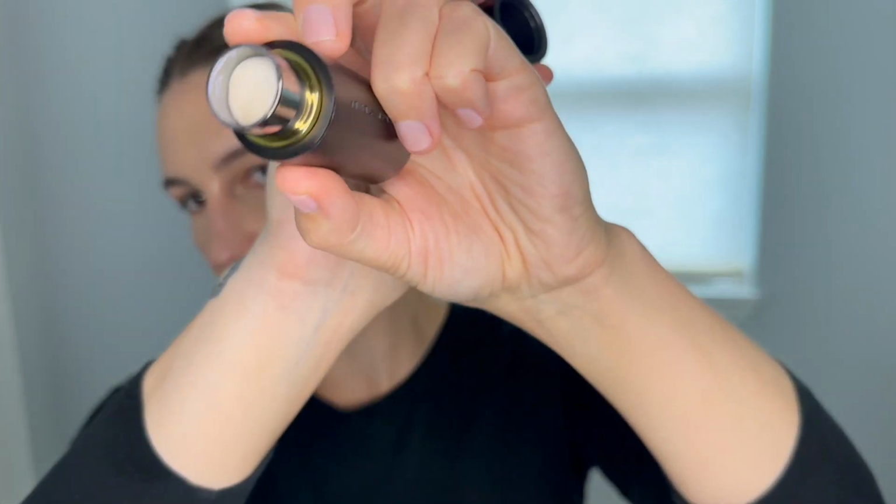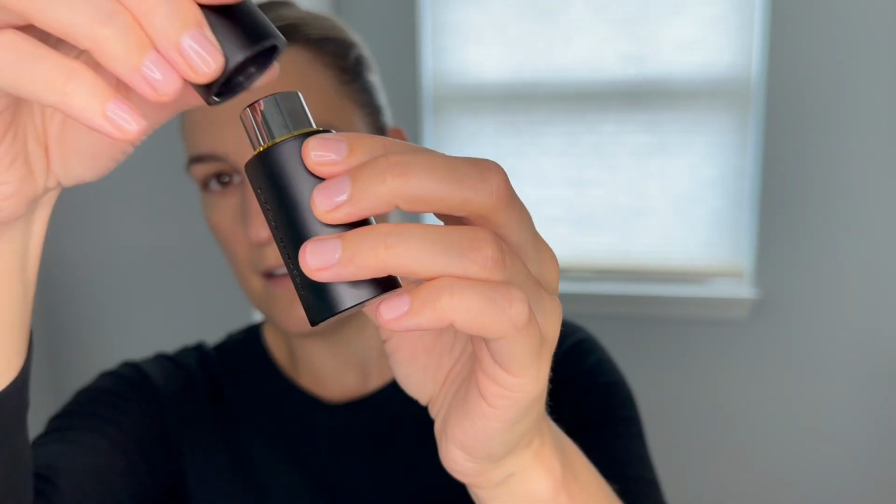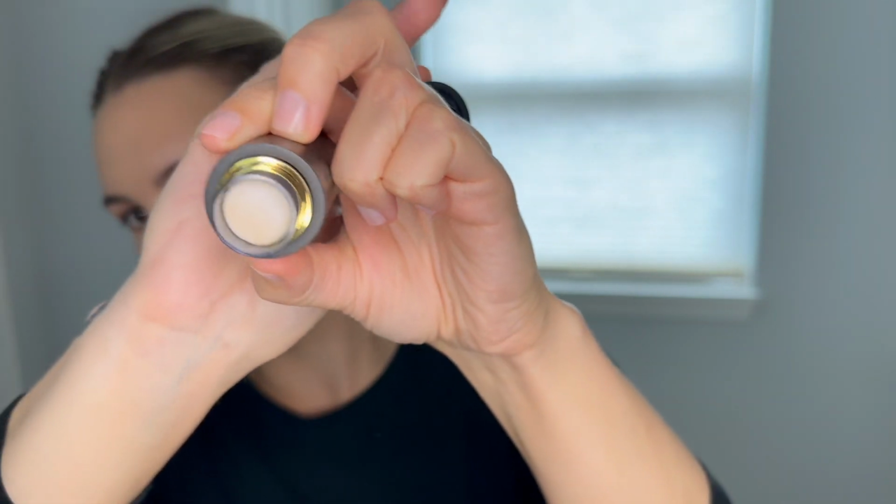Once that is done, I go in with the Lit Up highlight stick. Similar packaging, this is a little bit smaller, magnetic. I have this in shade Lit Up. It was one of the initial shades. Now it has 4 shades and it retails for $48.